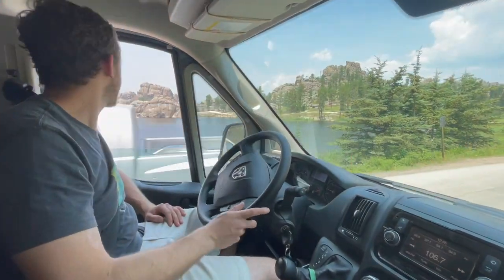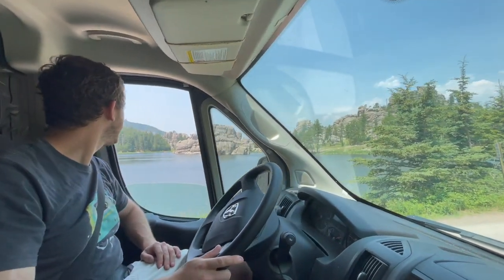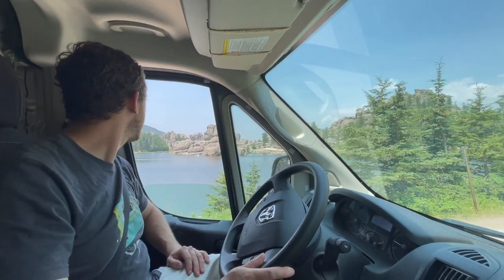This is cool. Fun. A lake with some rocks. I'm gonna go jump in. I don't think we'll be able to find parking here because it is extremely busy. It's very, very hot, so of course everyone wants to be by the lake. It's like 90 degrees. Midday.